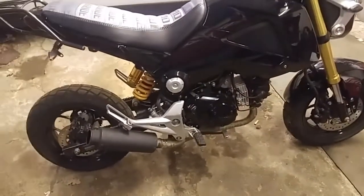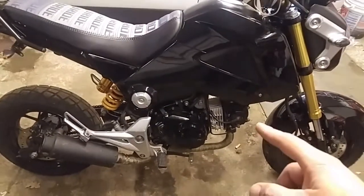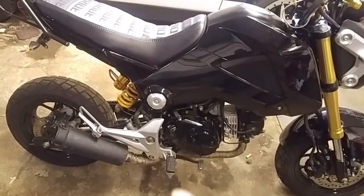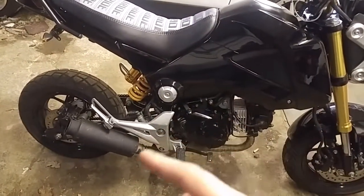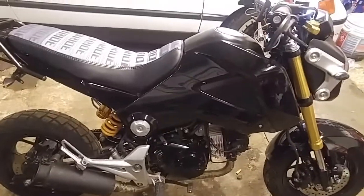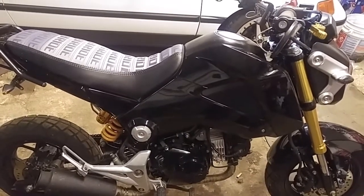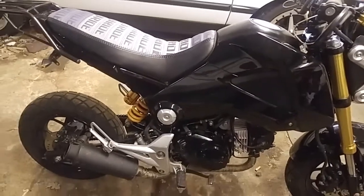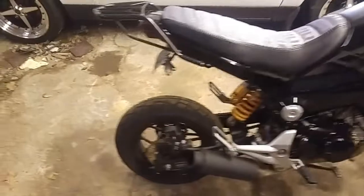Future mods on this bike are going to be, obviously, like I said, the head. I'm going to swap out the head. I'm probably going to change the gearing back to stock, because the way it's geared right now, it wheelies like you wouldn't believe. And I don't have the top speed that I should have.